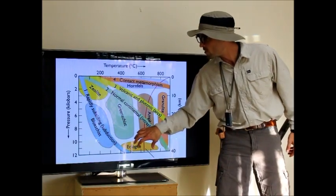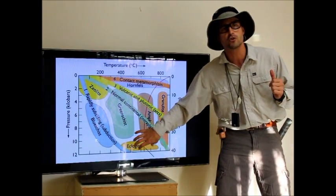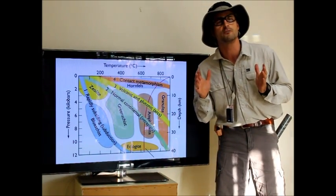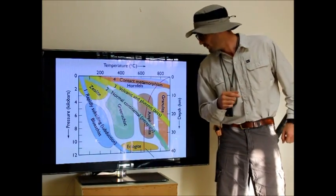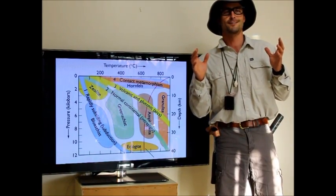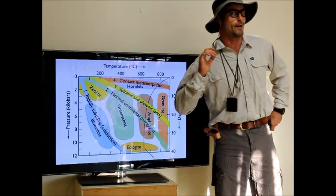Now you don't need to be the sharpest pencil in the box to tell these conditions aren't found on the surface of the Earth. So how do these eclogites get there? Well, that's a question for later on in today's program. For now, let's talk about the minerals in eclogites. And really, any excuse to get my rocks out, if you know what I mean.